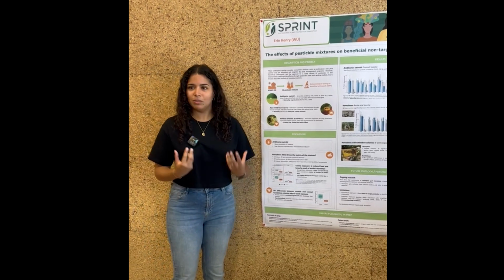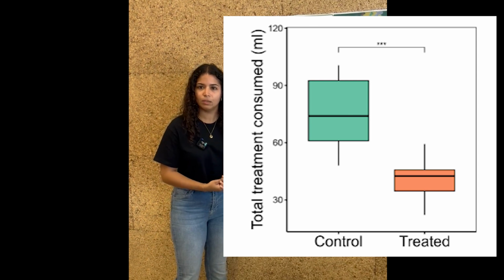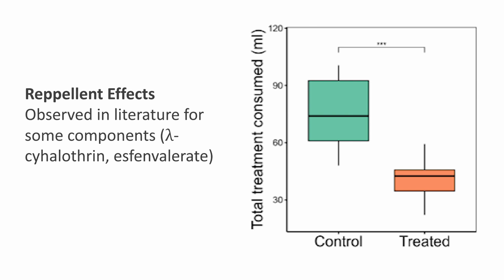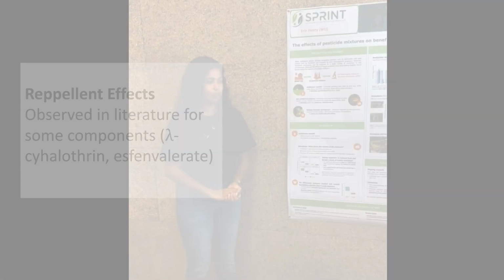So at first we thought maybe this is an issue with the methodology because sometimes the bumblebees were not feeding on the treatment. But when we looked closer into this, we realized that the treated colonies were feeding significantly less on the treated sugar solution than the controls were. The controls were given sugar in the same way, just without pesticides. So we believe that this could point to some sort of repellent effect of the bumblebees to these specific insecticides that were in the mixture.